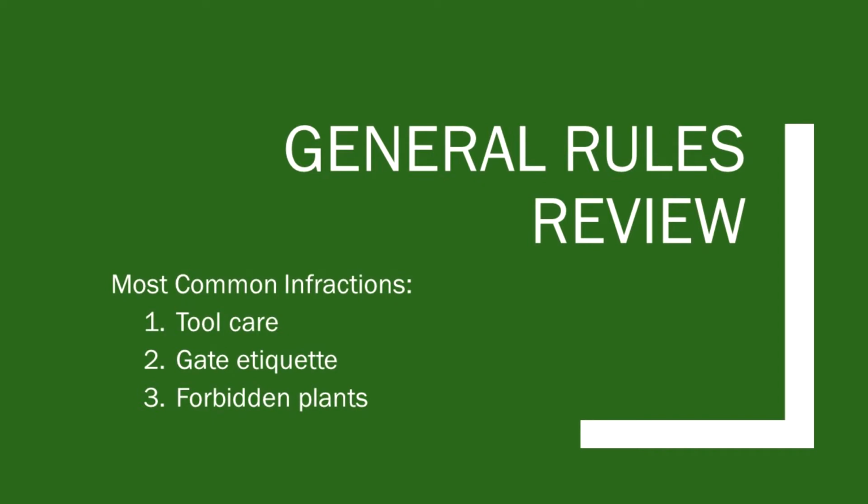Now that we've covered the new rules for behaving in the garden, let's talk about the old rules that everyone keeps breaking. I'm looking at you, returning gardeners. We've had to correct a few of you already this year. Set a better example for our new gardeners. Every year we have people putting dirty tools back on the tool rack. The only reason this hasn't been done yet this year is because we haven't put the tools out yet.